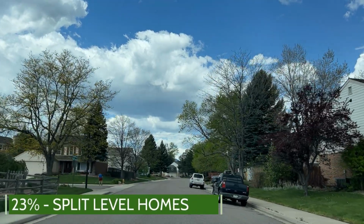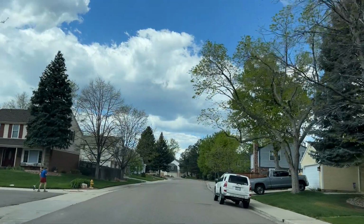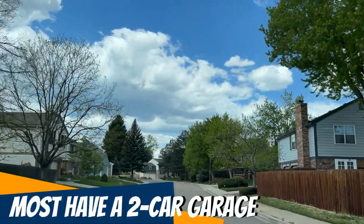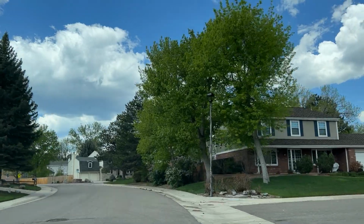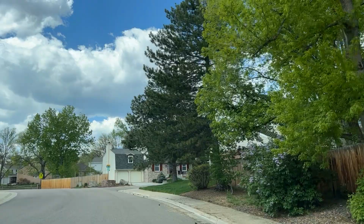23% of the homes in this zip code are a split level of some sort, and most of the homes have a 2-car garage. What you might find interesting though is that most of the homes do not have anything larger than a 3-car garage. So we have these large homes, 4,000, 5,000 square feet, but you're not going to find anything really where you have an option to have more than 3 garage spaces.